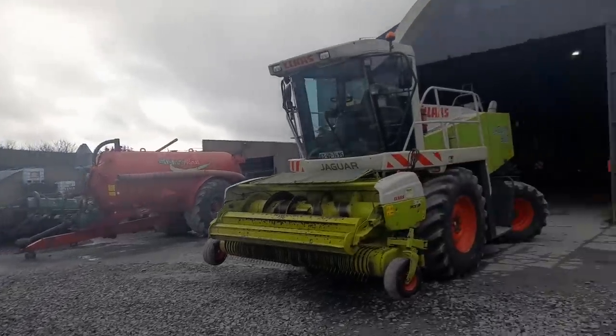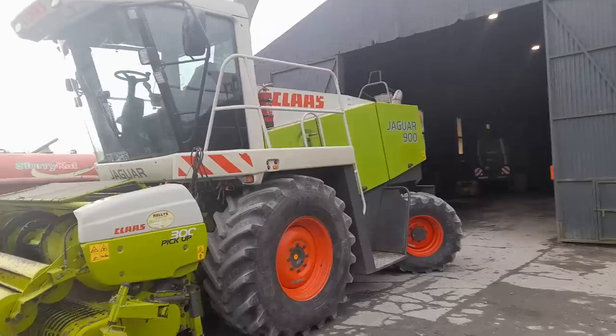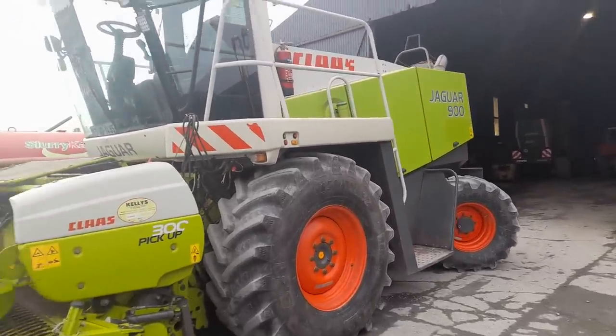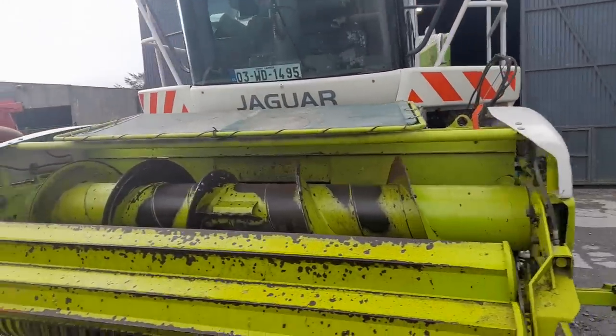Now we have the CLAAS Jaguar 900, the 300 pickup. That is lovely. That's actually very good tires in the front of it. She's a very genuine machine again. Very, very genuine machine.